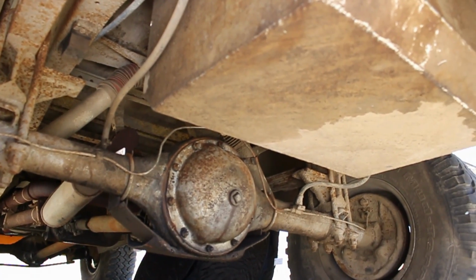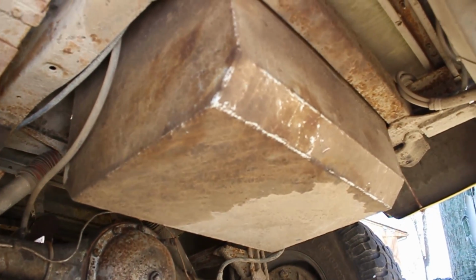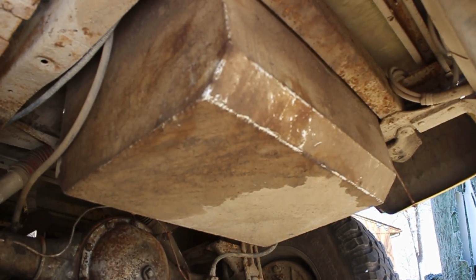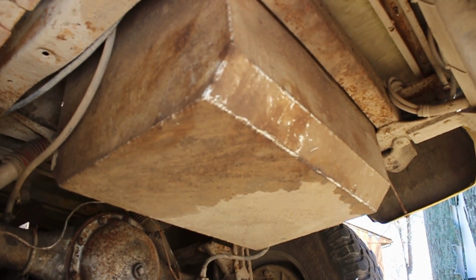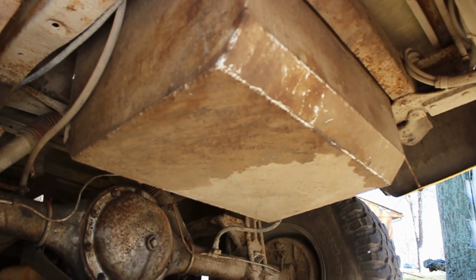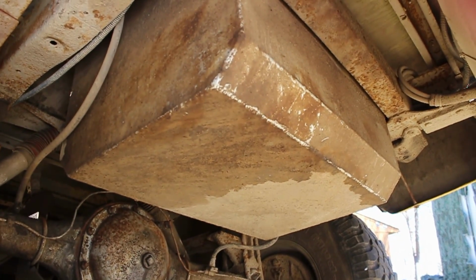The gas tank in the middle is custom made. It's got heavy plate on the bottom and the leading edge in the front and the front side to protect against rock damage, flying rocks mostly.